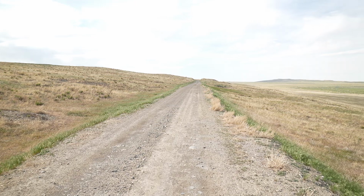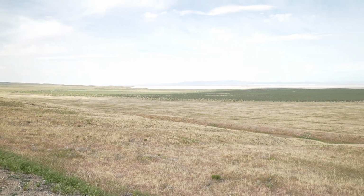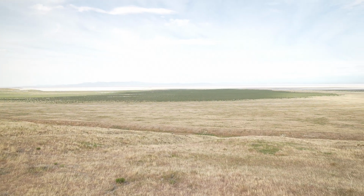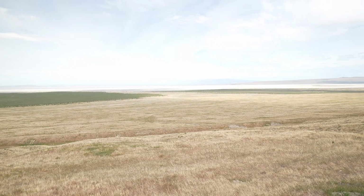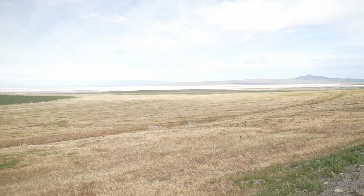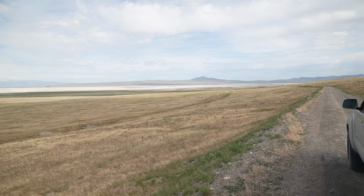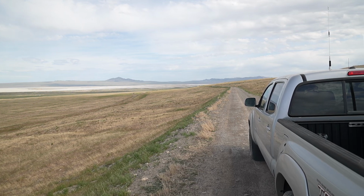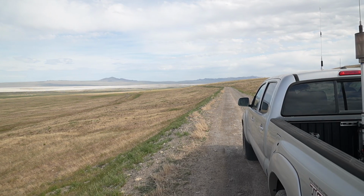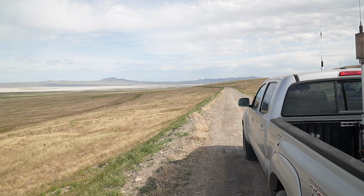And if you do come out here, please be prepared. Bring water, spare tire, plenty of snacks, something to eat. Because in the event that you did get stuck out here, it could be a while before somebody would come out and get you. And the people to call would be BLM. I don't know if the National Park Service would come out, but it would most likely be BLM. All right, let's cruise on down the road a little bit.